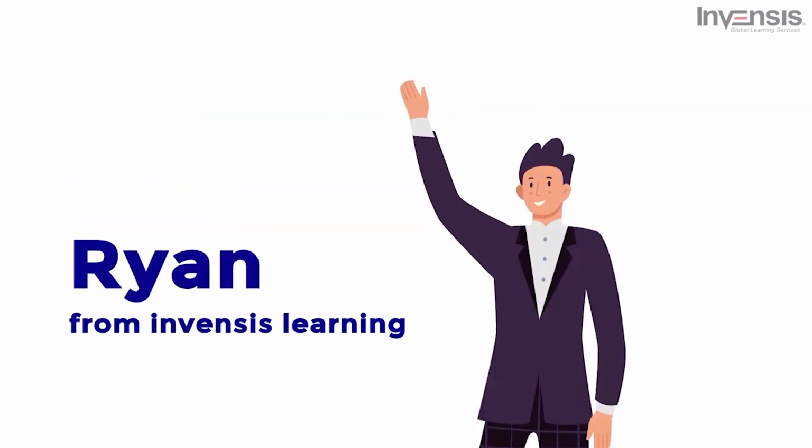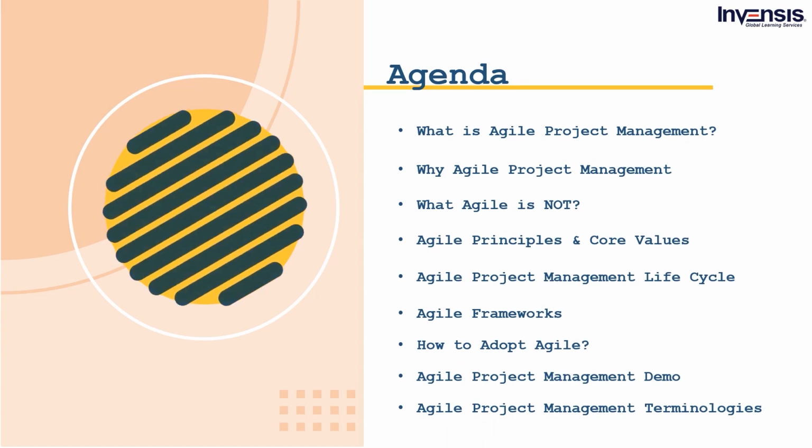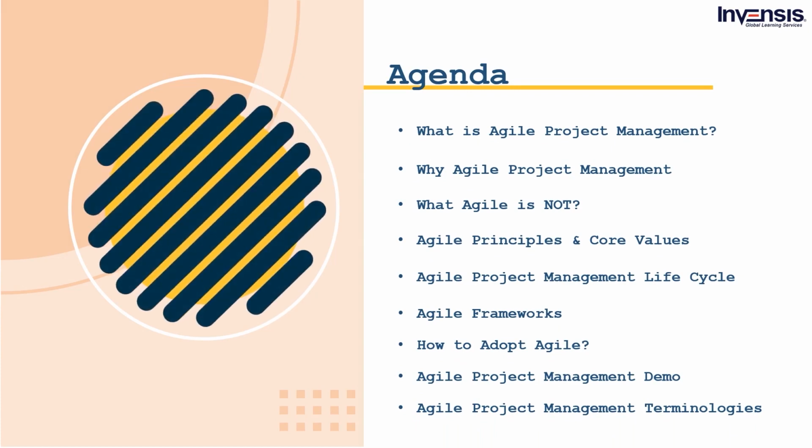I welcome you all to this session in which we will discuss the Agile approach to project management. We will start with what exactly is Agile project management, and then discuss various reasons why Agile could be better and what Agile is not. Moving further, we will discuss the Agile principles and core values given by the Agile Manifesto, and deep dive into Agile project management lifecycle. After discussing the Agile frameworks and various examples, we will discuss the various roles that are present in Agile project management. Finally, we will wrap up this session with an Agile project management demo and popular Agile terminologies. I hope you are clear with the agenda.